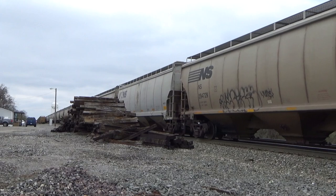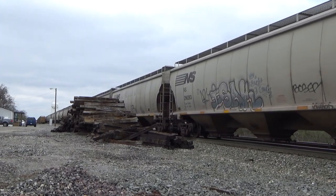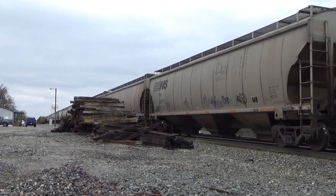A double AC44C6M long hood forward on this grain train heading south. This would not be Walton, but where are we even at?